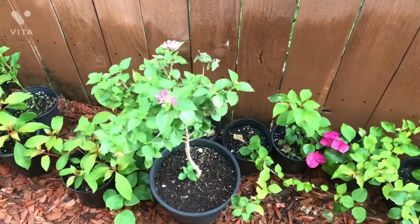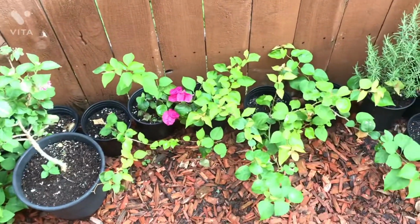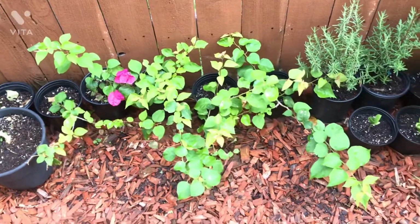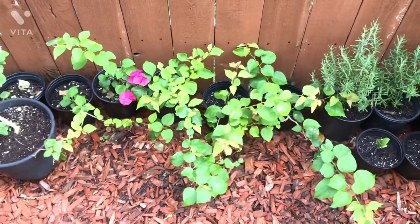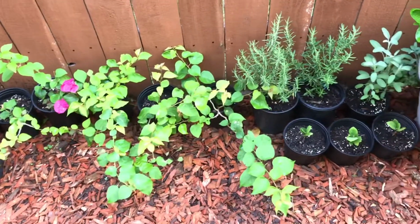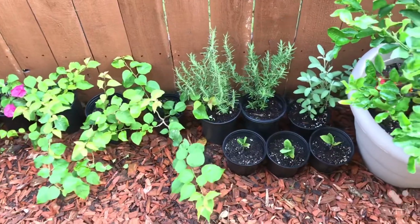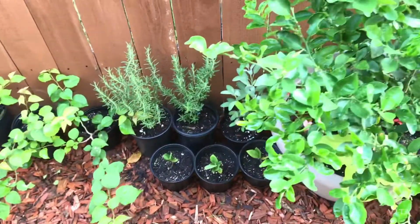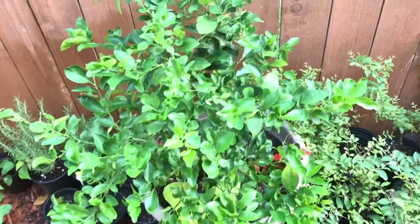My little lantana topiary. And then I have some more bougainvillea. Like I said, I sell these as well. And then some more rosemary that I propagated. And this is a key lime that I started from seed.